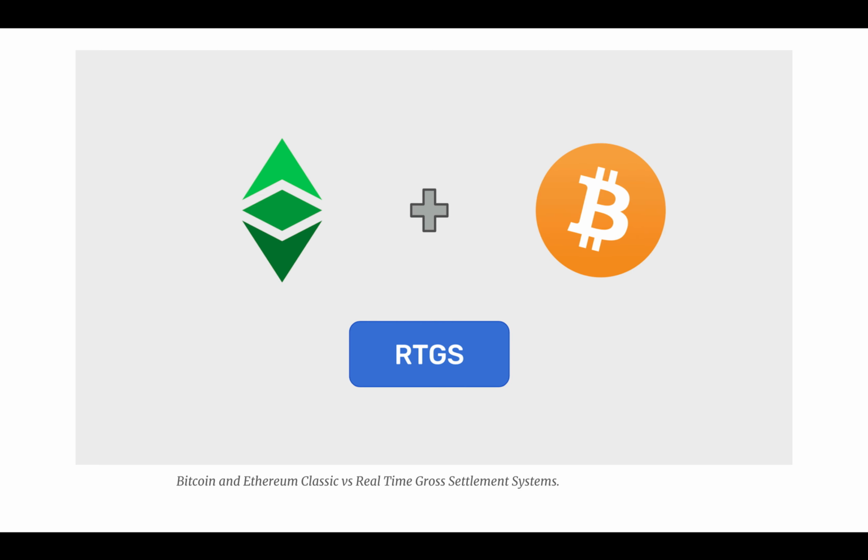Base layer proof of work blockchains as Bitcoin and Ethereum Classic are analogous to RTGS systems in the blockchain industry, but with the invaluable advantage that they are trust minimized, decentralized, unrestricted across national borders, and programmable with smart contracts. However, both Bitcoin and Ethereum Classic would benefit with incremental scaling over time.